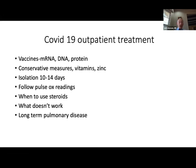I talked about Zithromax and hydroxychloroquine, that they don't really work. There are a number of other things that are out there that probably don't work as well. The antibody thing is still up in the air, antibody infusions. But if they do work, it would be early, like within the first few days.